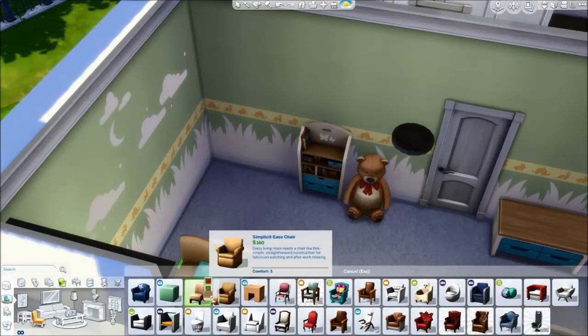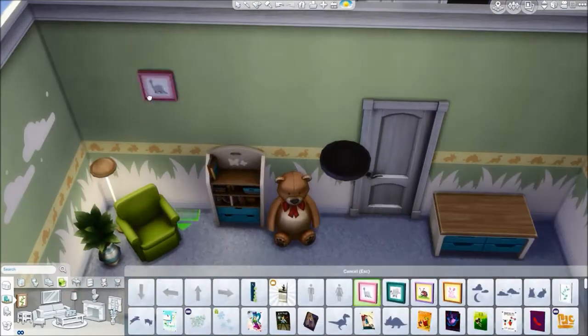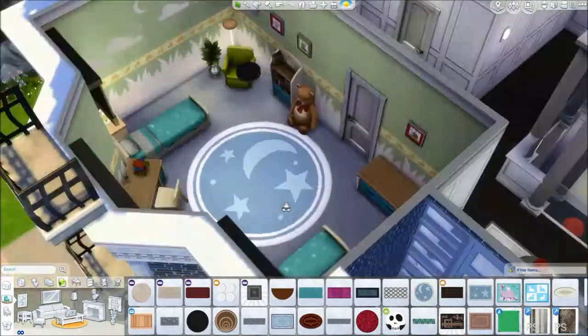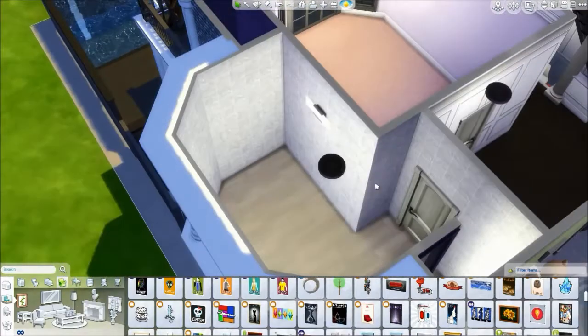And the walls are like green and cream, which are very neutral. And I just kept everything colourful, so you could definitely put any kids in here. It's got two beds, two singles, and a little reading nook, and two desk areas to do homework, and a bunch of posters and stuff on the wall.